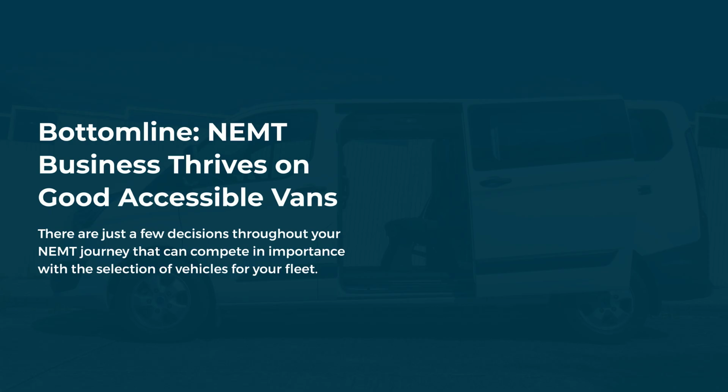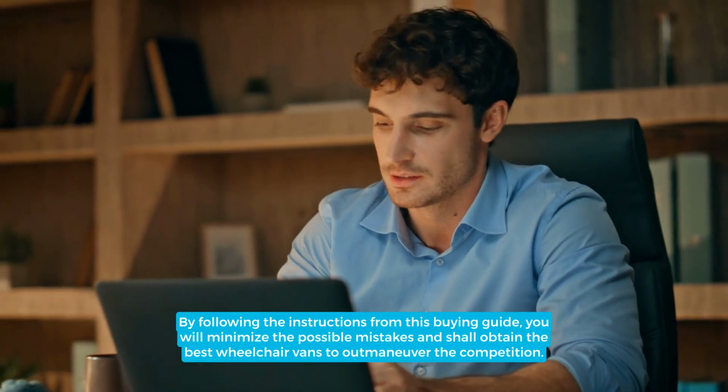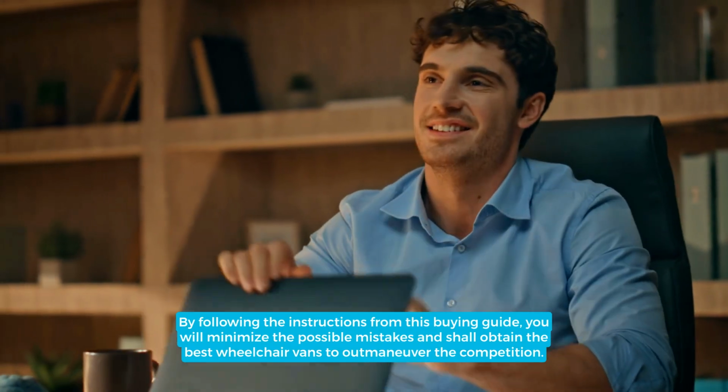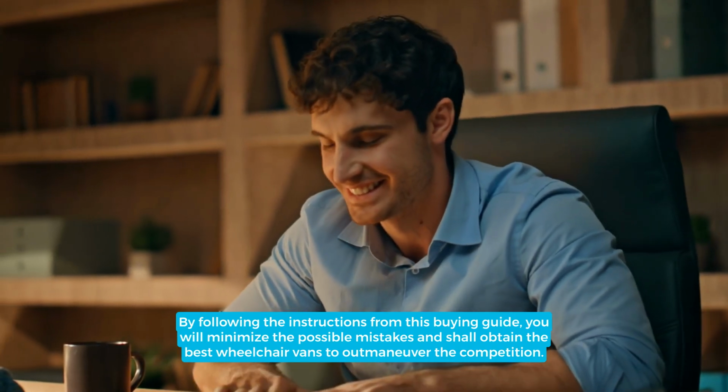There are just a few decisions throughout your NEMT journey that can compete in importance with the selection of vehicles for your fleet. By following the instructions from this buying guide, you will minimize the possible mistakes and shall obtain the best wheelchair vans to outmaneuver the competition.